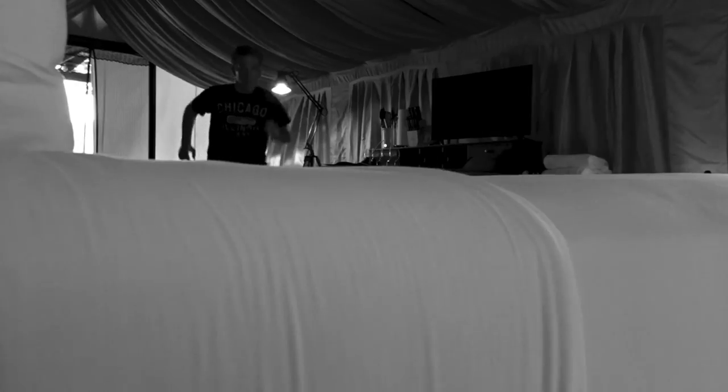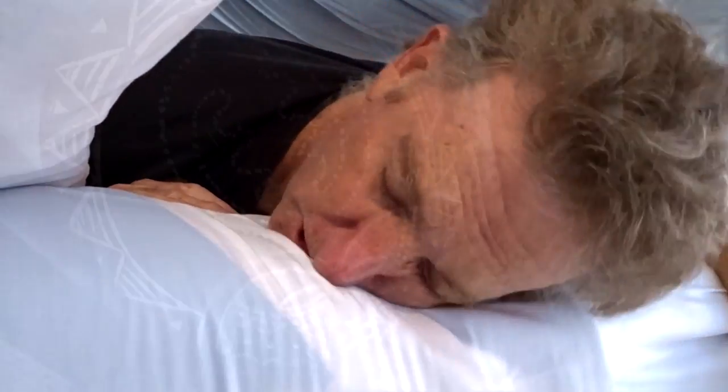Now the cool thing about this tent is it pretty much has everything that you would have in a Ritz-Carlton hotel room. It's got TV, it's got Wi-Fi, it's got a king-size bed right there. It's even got champagne glasses. Pa-chow! And it's got a really, really soft bed. Oh.